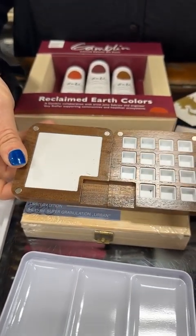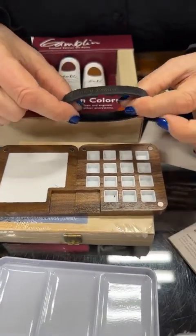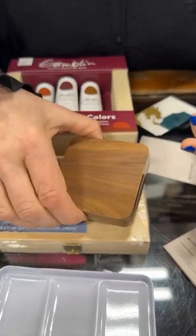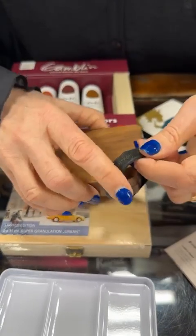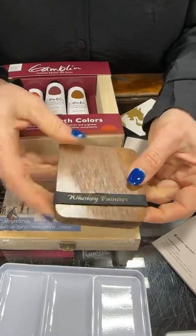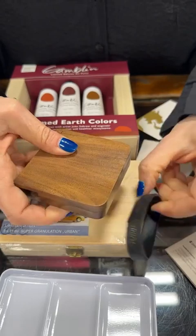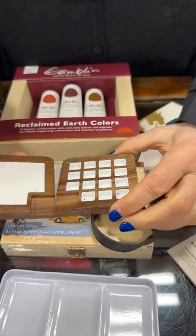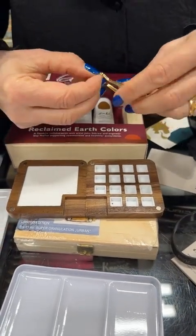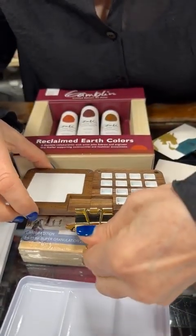So what I wanted to do was wait until we had a couple things in, and what I wanted to include was an elastic so that when you're closing your pallet, you've got something to keep it nice and tight and closed. So from Whiskey Painter, we brought in these really heavy-duty elastics, and it really is nice and tight and keeps your box closed. And then you just remove it, and you can open up your set. And of course, you need these gorgeous gold clips because that will make it oh so complete.